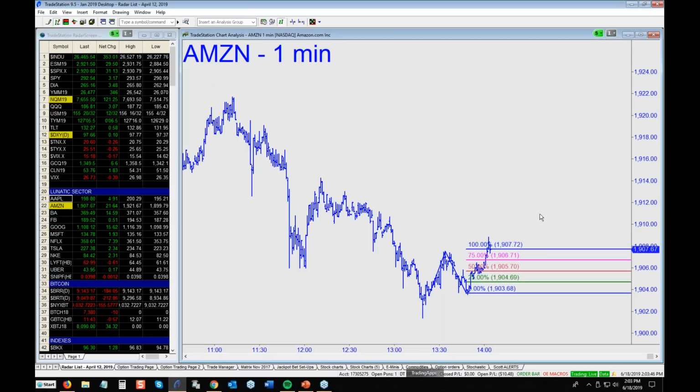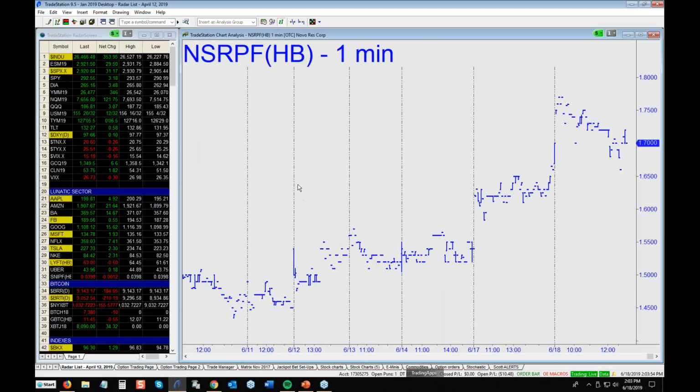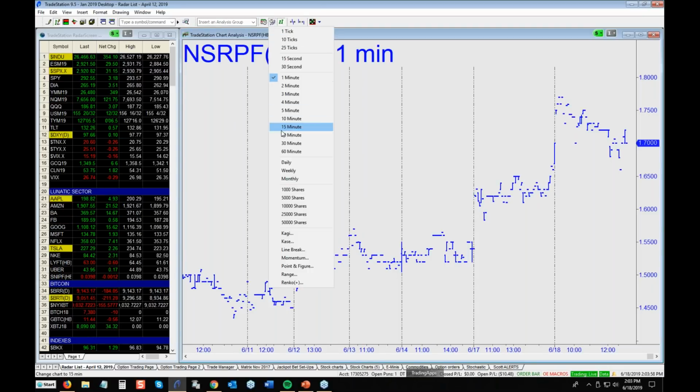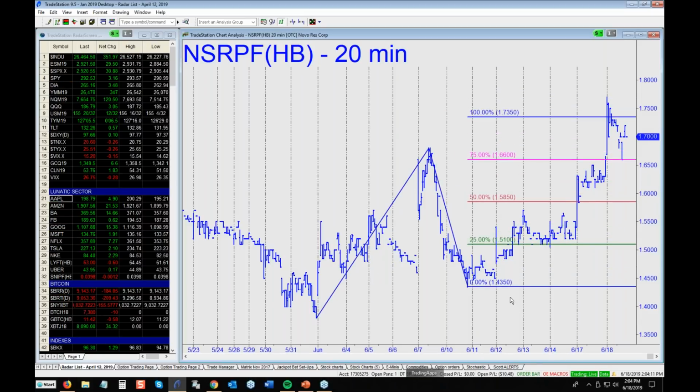Request for a stock, I don't know this symbol, NSRPF, and it looks like a resource-based company, and the lawnmower picked, of the 168 hours in a week, it picked this particular 1 hour to.